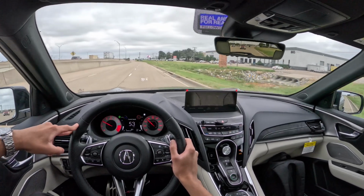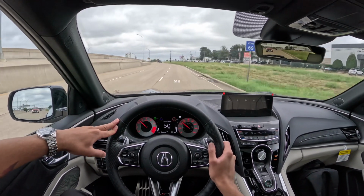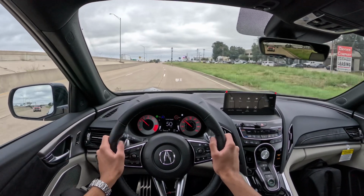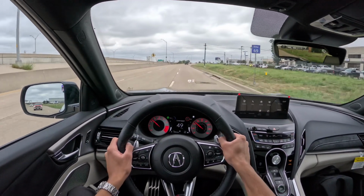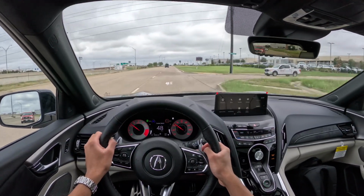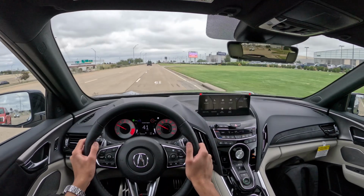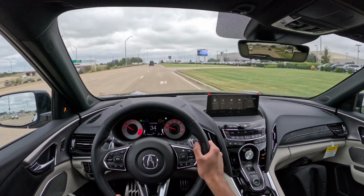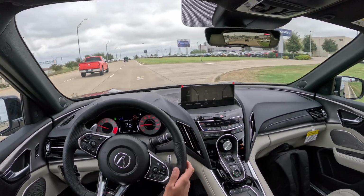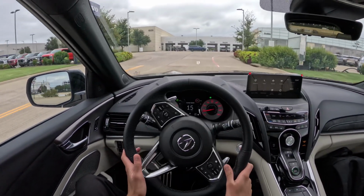The thing I find the most interesting is how the grille is the same on all the trim levels. It's just the black grille with the crosshatch diamond pentagon grille design. Even the base model has the black grille. The base model, which I found to be really interesting, has all black trim, so it looks like an A-Spec.